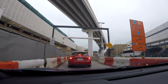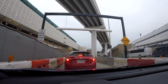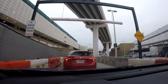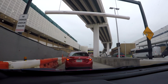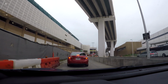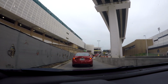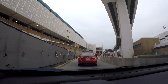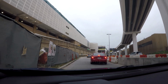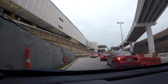Yeah, this is really bogged down. This is just departures. In fact, I may not be going anywhere for a while here. I'm going to be as far to the left as possible, because that's going to be the fastest, since I'm not dropping off any passengers. Okay, so yeah, I want to be over to the left here, although you can pretty much be in all lanes to drop off passengers.